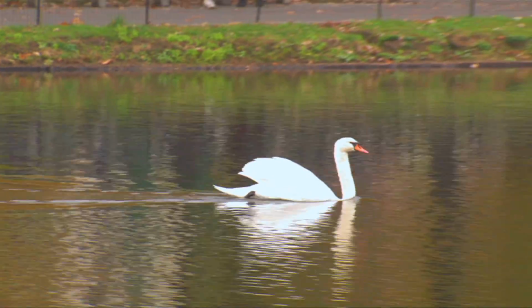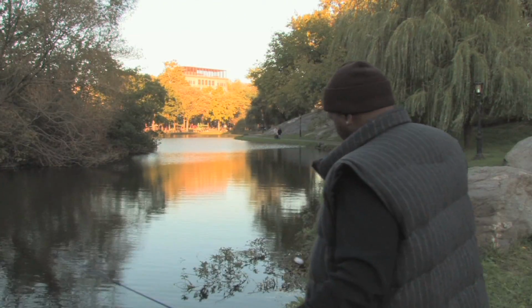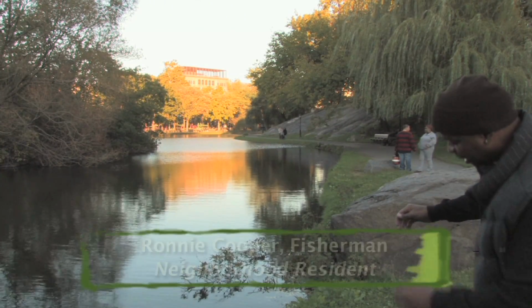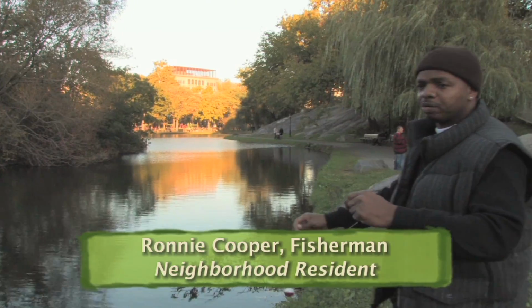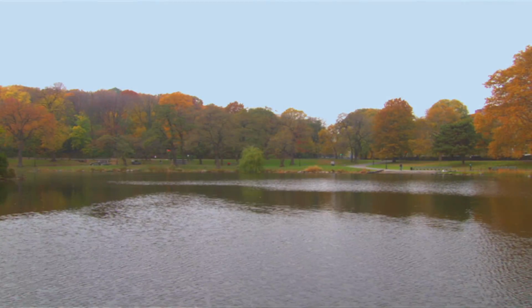Today, all kinds of creatures are drawn to the Harlem Meer and the multitude of activities offered here. I like fishing at the Harlem Meer because this is beautiful. It's serene, you don't hear traffic, you don't hear noise. You look at the calm waters of the Harlem Meer and you feel a sense of release and calm and joy. That's just what the park was made for 150 plus years ago.